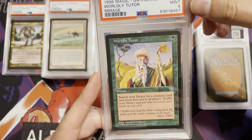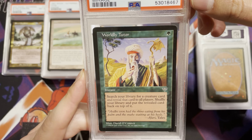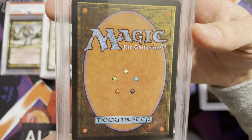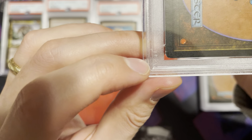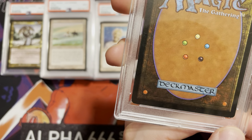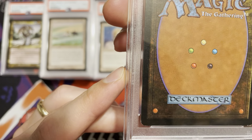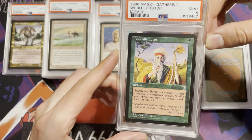What? This card is not a 9. Come on. The front is great. The front looks beautiful. But well, I guess maybe what I'm seeing here, this white, it actually doesn't really look like wear. It almost looks like a print mark. It might just be a weird print mark. But I don't know. This corner is a little worn. Worldly Tutor 9. Okay, I will definitely take that. That is a surprise.